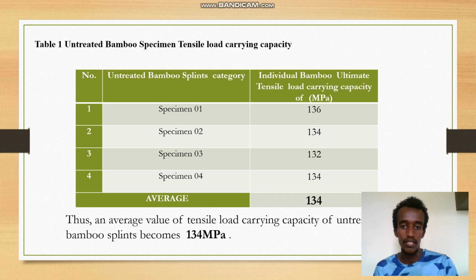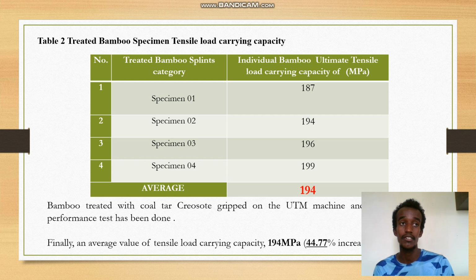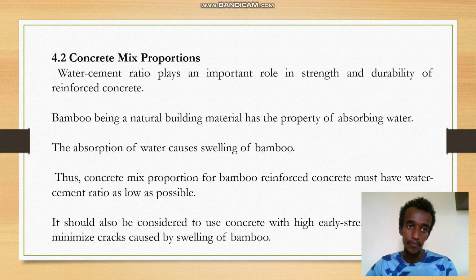And here are the results for the untreated as well as treated bamboo specimens. For 4 specimens, 01 to 04, the average tensile strength for untreated bamboo is 134 megapascal, and for treated bamboo splints it is 194. This is a 44.77% increase in mechanical strength.